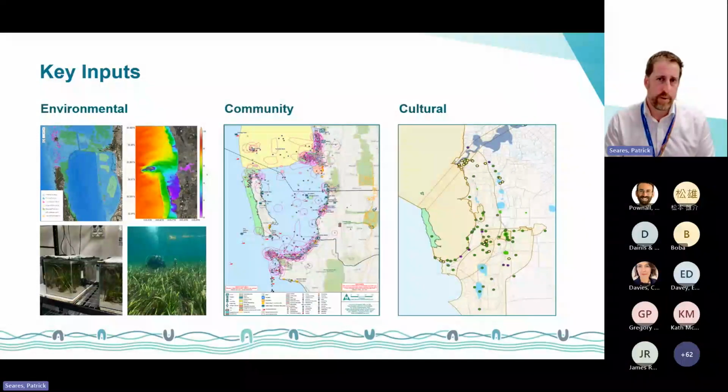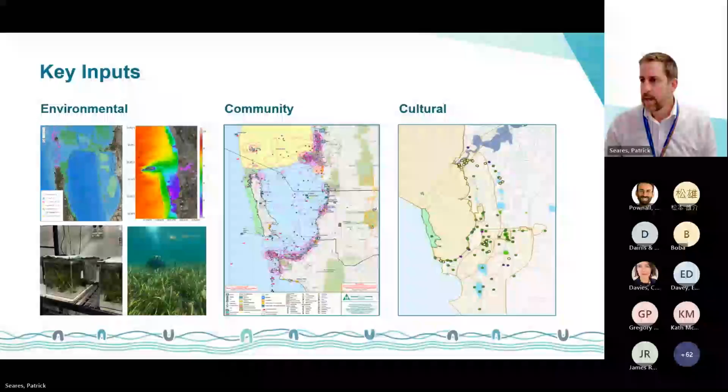And obviously cultural as well. Closing the gap is important to everything in Western Australia and in Australia at the moment. So there's been a lot of work with the traditional owners down in the Kwinana area to understand their important places and help us to avoid those where we possibly can.